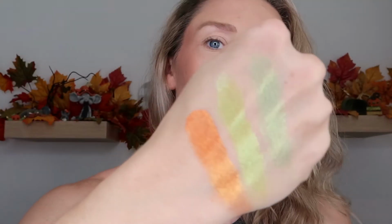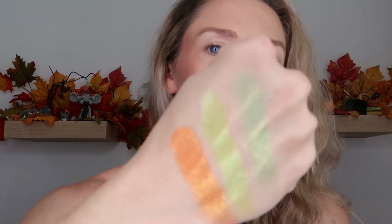Then we have the orange shade Jack-o'-lantern. That was a good orange shimmer, very nice. Very solidly opaque, and then has some gold sparkle on top. And there you can see that with a little bit of the gold shining on top.